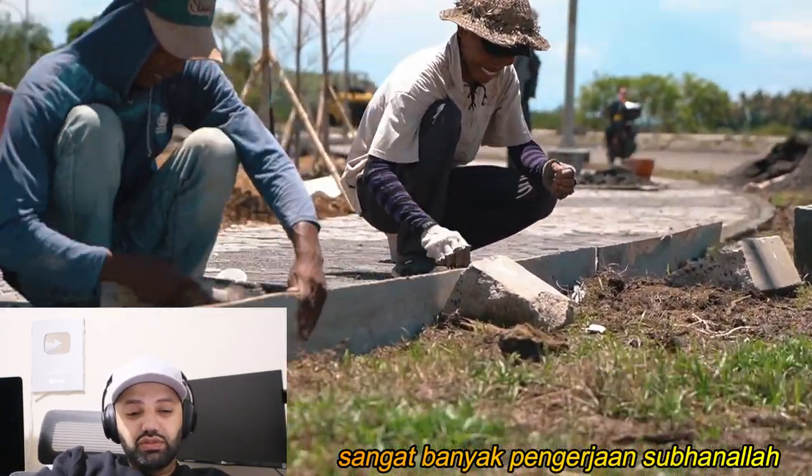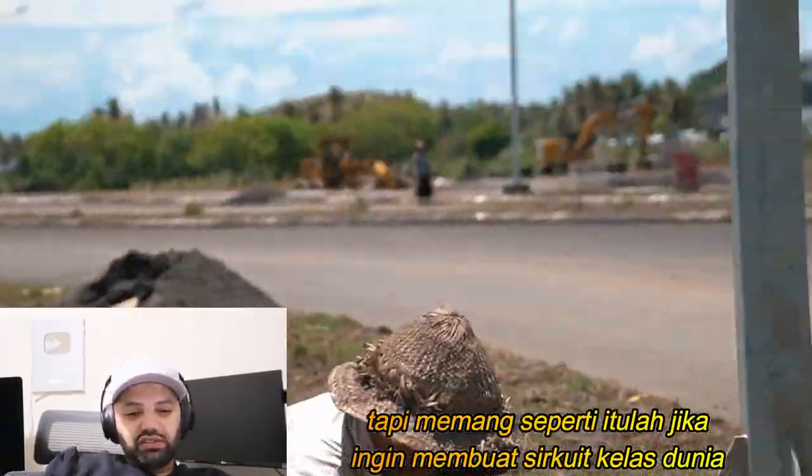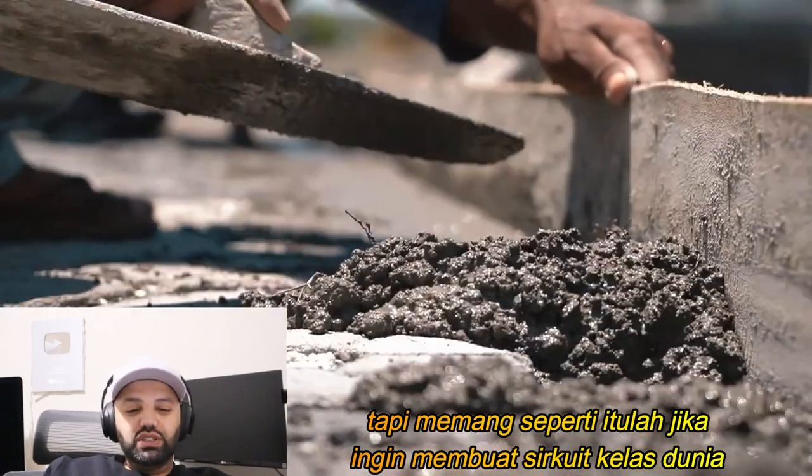It's a lot of work, subhanallah. Ini sedang buat. When you're building a world-class track like that, it's a lot of moving pieces.